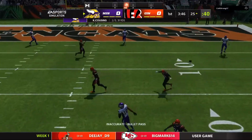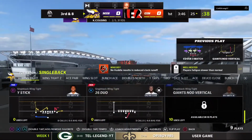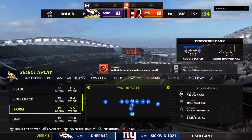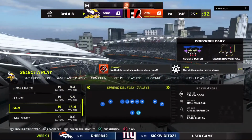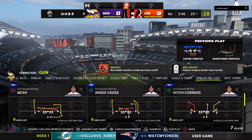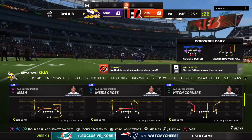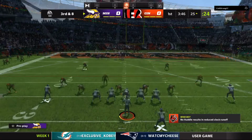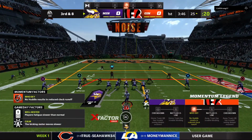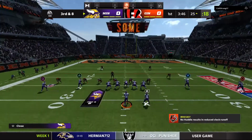A 2nd down pass play there, but it's incomplete. They've given him some different looks here defensively in the early going. He's only hit 2 of his first 5 passes. With a big 3rd down coming up, he's hoping he's got a play dialed up that can take advantage of whatever the defense throws at him. Play number 9 now on this pretty long opening drive, but this is 3rd down.